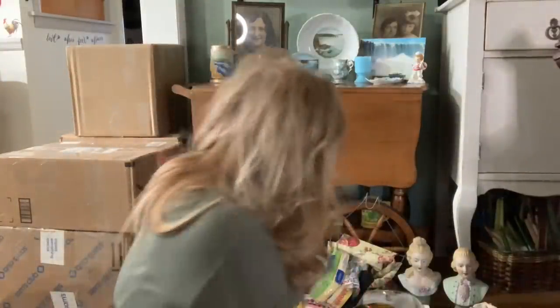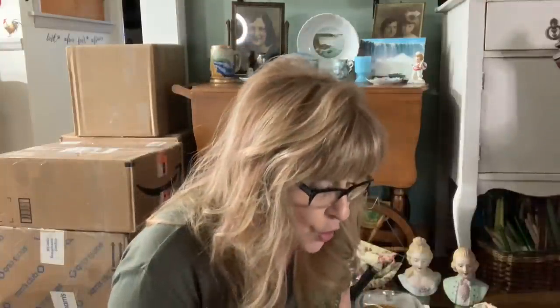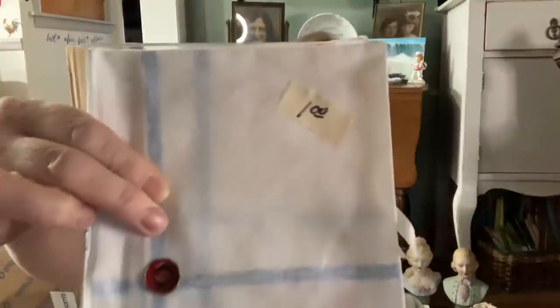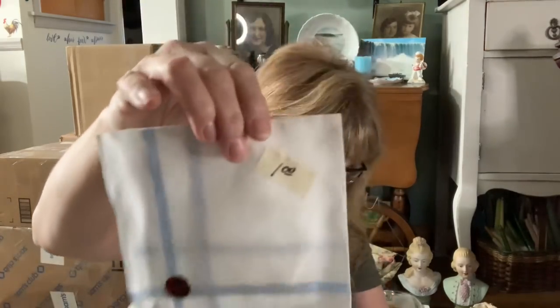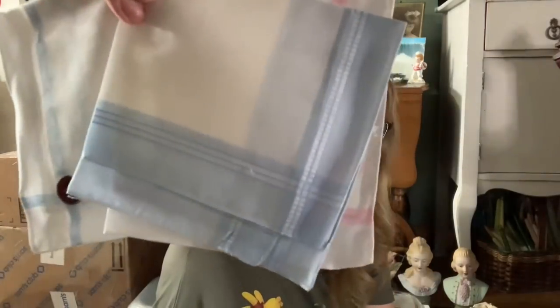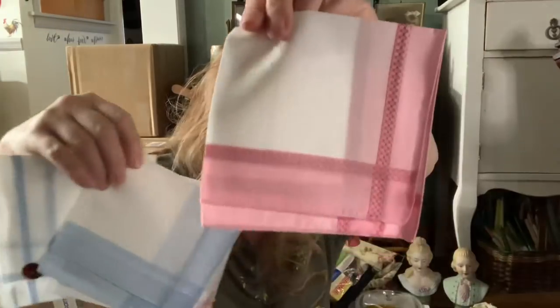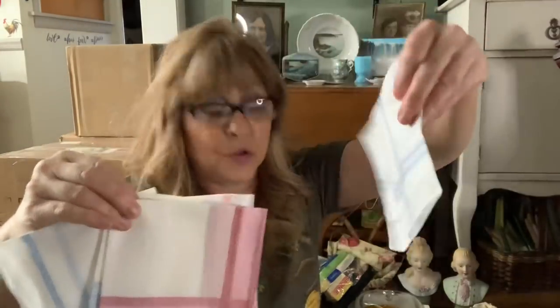Okay. I got some linens. Let me show you. Oh dear. I got this beautiful box of hankies. It's a plastic container. It was $1 for all of these hankies. And they're in different colors. We have blue. We have pink. We have this pattern. Oh, that's pretty. Look how pretty. And we have this one. Brand new. New old stock. So we got 5 hankies for $1. How are you gonna beat that?